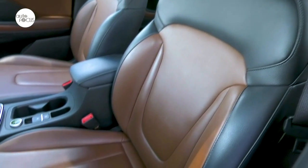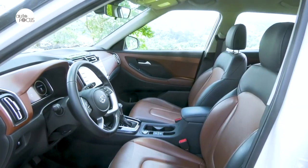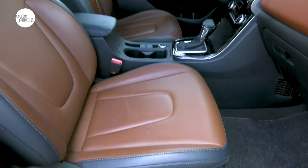Covered in leatherette or fabric upholstery, the Creta front seats hold driver and front passenger comfortably in place on long or spirited drives. The two-tone interior gives off a premium vibe.